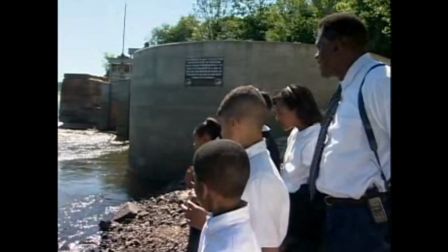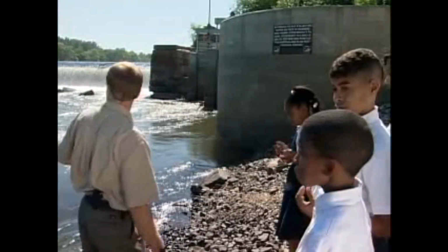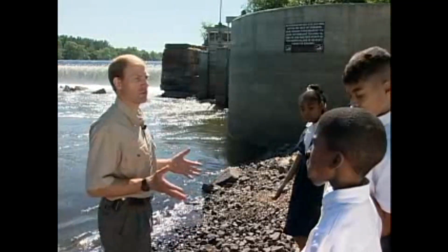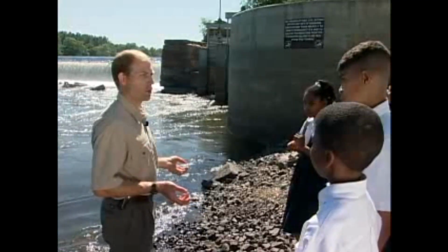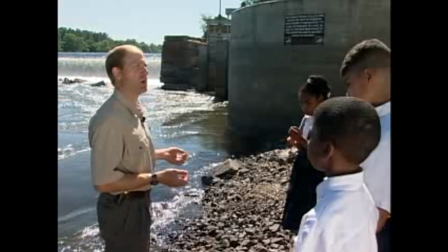Okay, this is the fishway. We're going to talk a little bit about the fishway and how it works. And the river's 900 feet wide. So these fish have been swimming for literally thousands of miles. They're off the coast of Florida in the wintertime, and they swim up the east coast, and they come back to the river that they were spawned in.